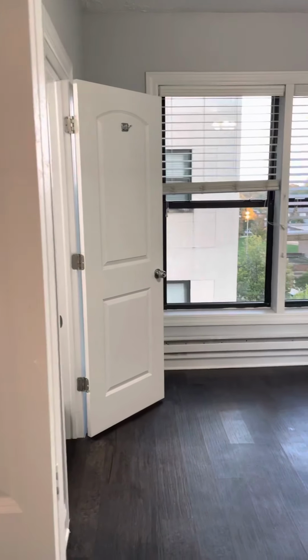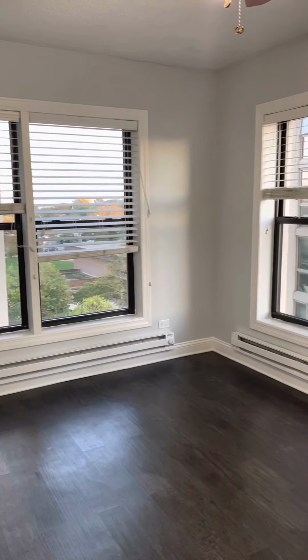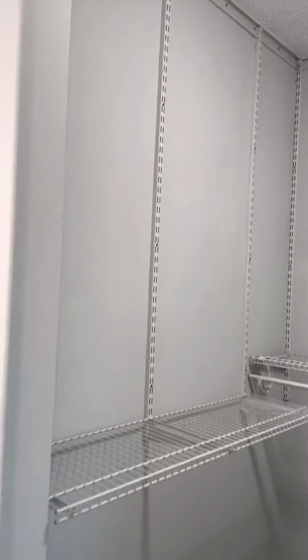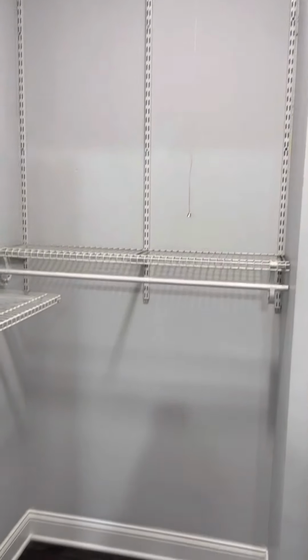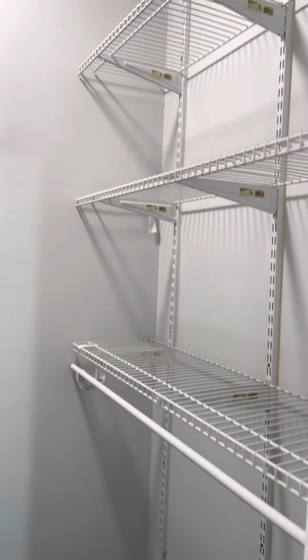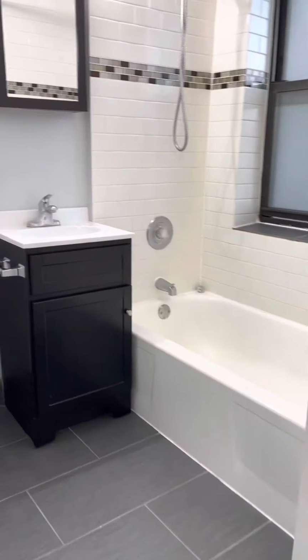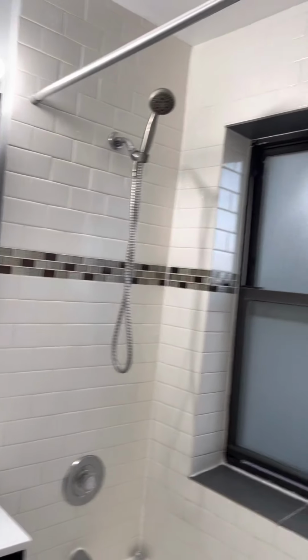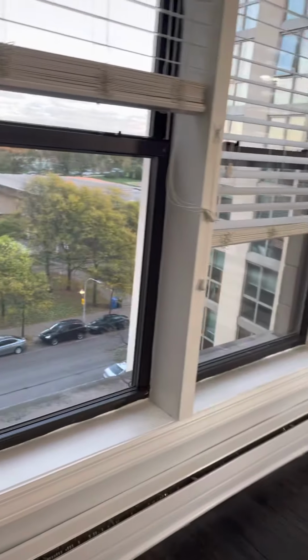Great space, definitely king size bed, plenty of daylight, great windows, huge closet. Another closet, another walk-in, plenty of closet space. Okay, and here's the master bath, full bath, tub, window. Another look at this bedroom.